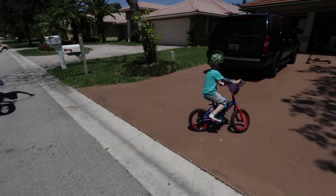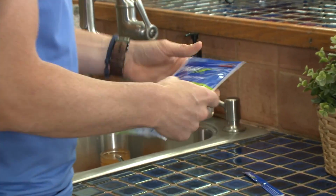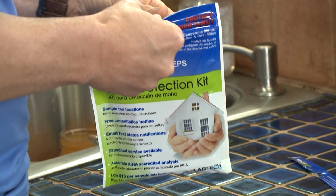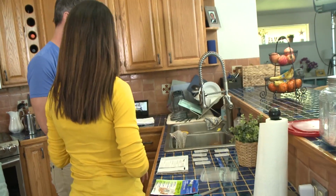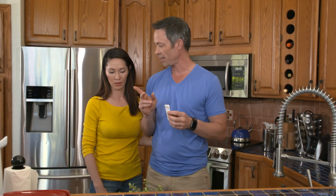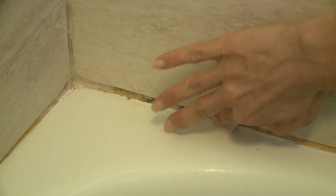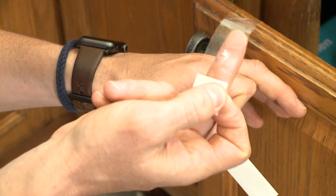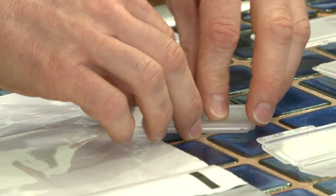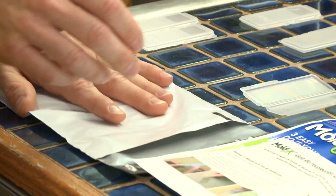The health and safety of their children is the Hageman's #1 priority, and they are concerned that they might have mold throughout their home, which can lead to respiratory problems. We think we might have some mold underneath the kitchen sink and another spot in the bathroom. So let's do that. All right. While Michelle collects the mold spores from the bathroom, Darren takes care of the kitchen area. After collecting the samples, they store them in plastic tray containers, label them, and get them ready for shipment to the lab in the envelope provided.